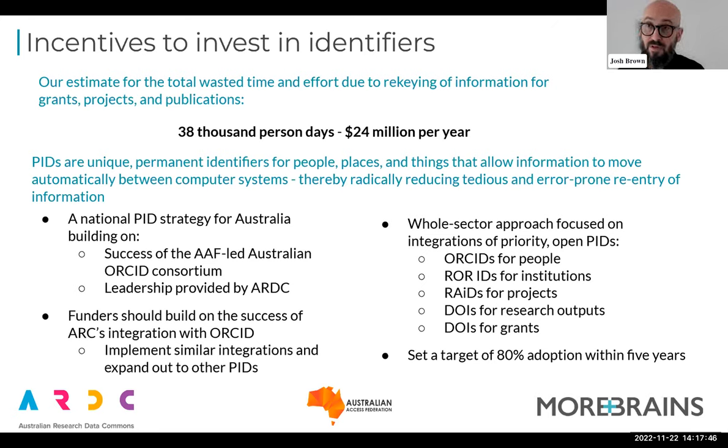Funders need to follow the example of the Australian Research Council and start automating a lot of the data collection processes that they have. And there needs to be a whole sector approach. This needs to be something that supports small institutions, or large institutions with a very small research footprint, who don't have the kind of investment in support services or software platforms to provide data about research. It needs to be inclusive and it needs to be comprehensive in order to get to that 80% target.